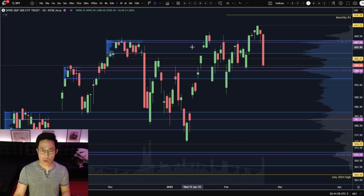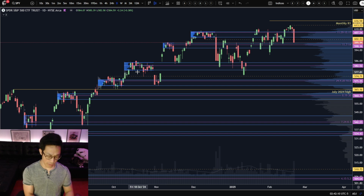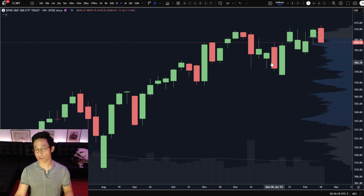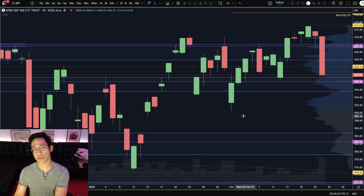Okay. So this has kind of been the MO of the market. Market really hasn't had a lot of conviction ever since we broke out over this July 2024 high and began this kind of lengthy weekly sideways trade. If you zoom out to the weekly time frame, you can see that we broke out over this 2024 high, and then we really just traded sideways for the most part. And so when you are trading sideways, responsive trade is the most appropriate type of trade.